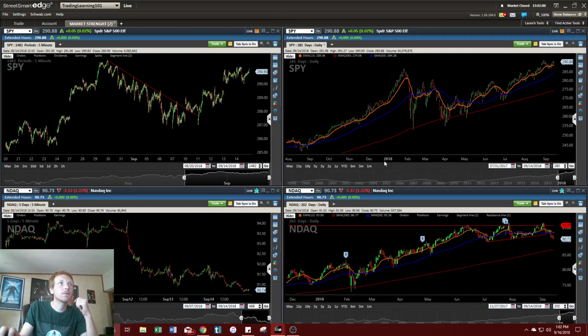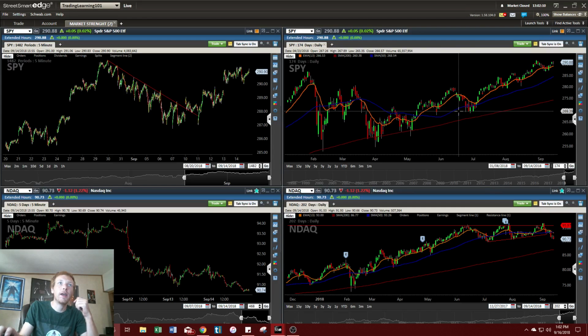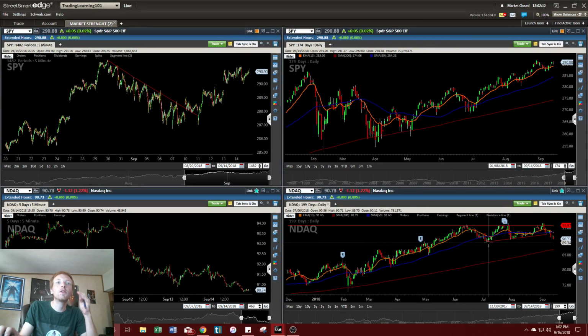So this top one right here is the SPY. This bottom one is the NASDAQ, and this is the index. You always want to look at the index and see how the overall market is doing, because 3 out of the 4 stocks follow the overall market.